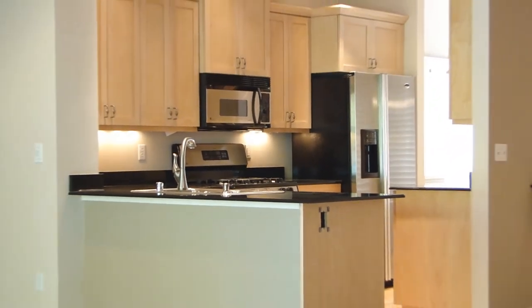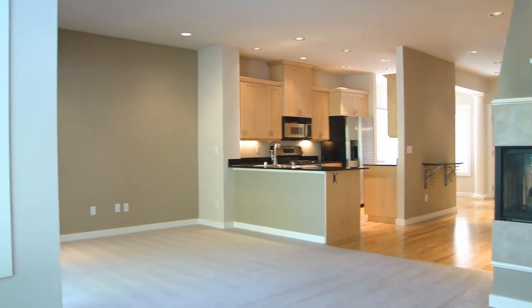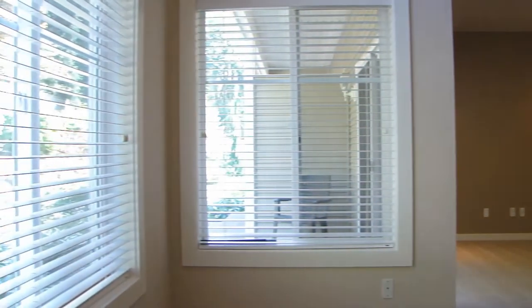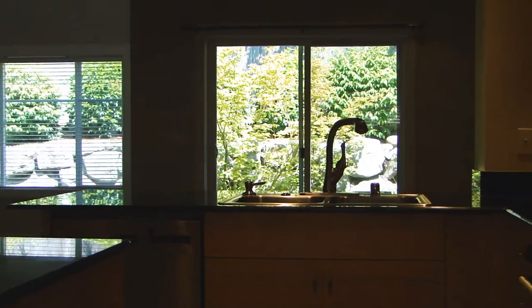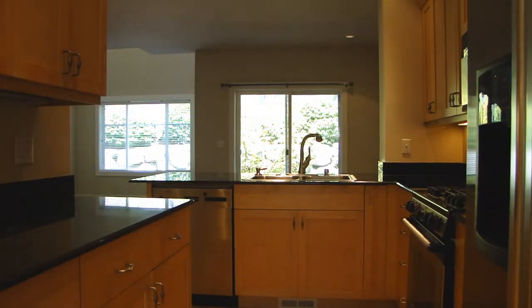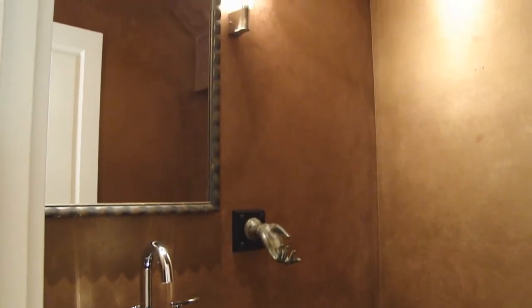The chef's kitchen includes a breakfast bar, ample maple cabinets, black granite counters, under and over cabinet lighting, and GE Profile stainless appliances, including a gas range. Tastefully decorated powder room for your guests.